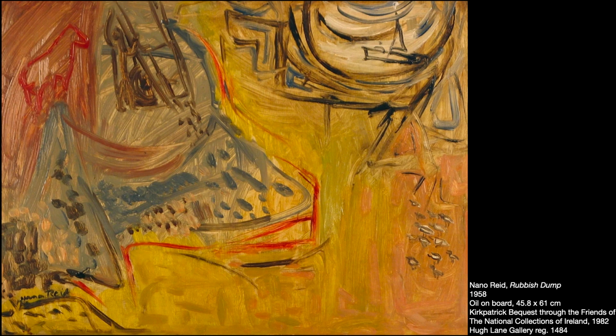Again, the fashion in Paris at the time was more influenced by transparent color palettes, while Nano Reid's color palettes often seemed murkier and closer. And in fact, it's only recently that art historians have come to read and interpret their color values correctly.